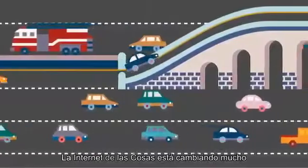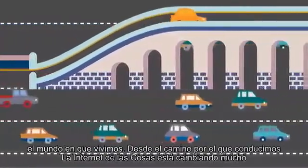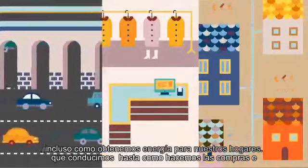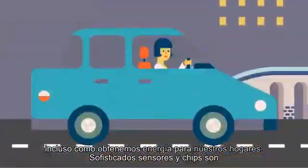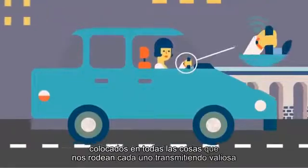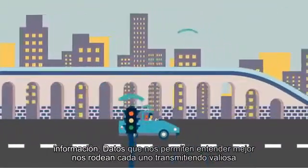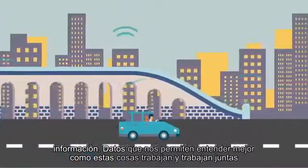The Internet of Things is changing much about the world we live in, from the way we drive to how we make purchases, and even how we get energy for our homes. Sophisticated sensors and chips are embedded in the physical things that surround us, each transmitting valuable data that lets us better understand how these things work and work together.